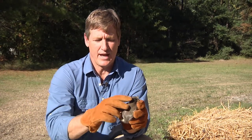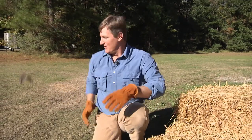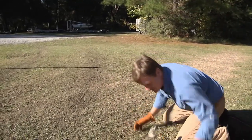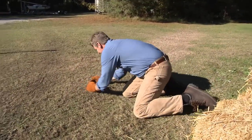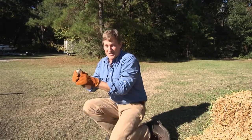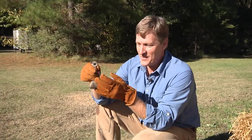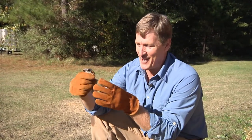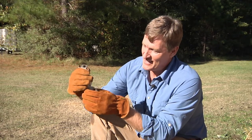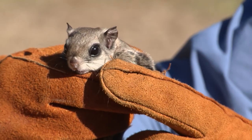And let's look one more time at that extra fold of skin. I don't know if he's going to... You can see how agile they are. These little guys are really, really good. Okay, I caught him again. But yeah, they also bite, as I pointed out just a minute ago. And this guy, although he's fairly tame, still bites. I'm glad I wear my gloves for this segment. Anyway, neat animal, and one that is part of the Lowcountry.